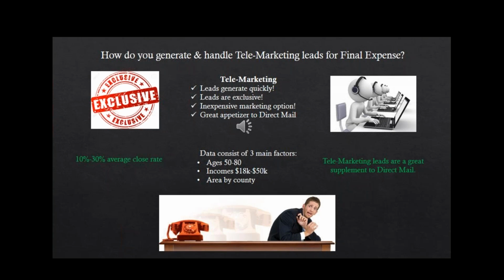But kind of going back, I just wanted to give an overview of the difference in how you handle direct mail compared to telemarketing, and the importance of that. Because if you try to call your direct mail leads like you can call telemarketing leads, you're going to cut your close rate in half at minimum. Right now, you'll notice on the screen that with telemarketing leads, we have an average close rate of about 10 to 30%.